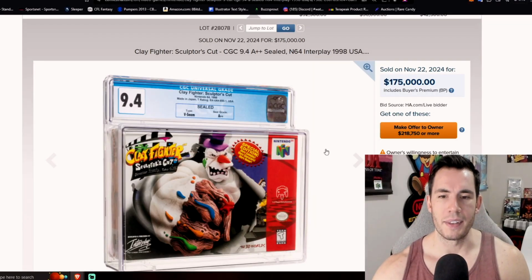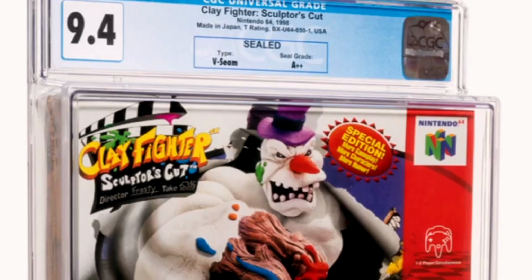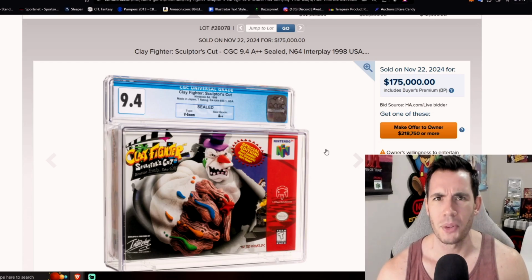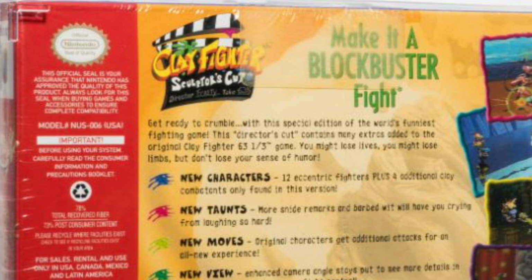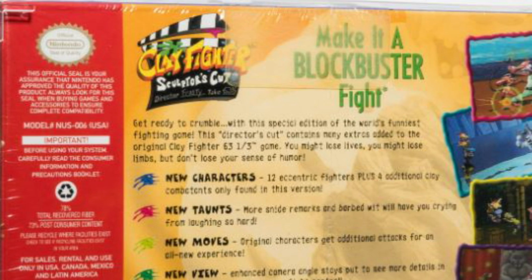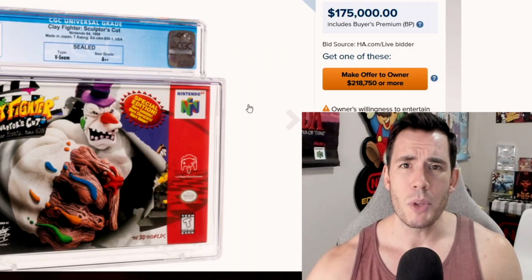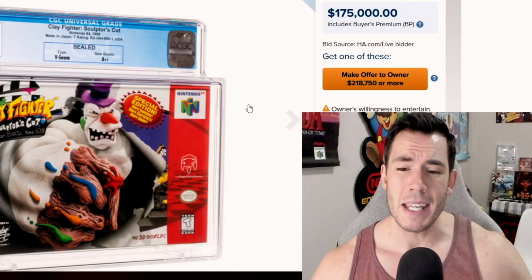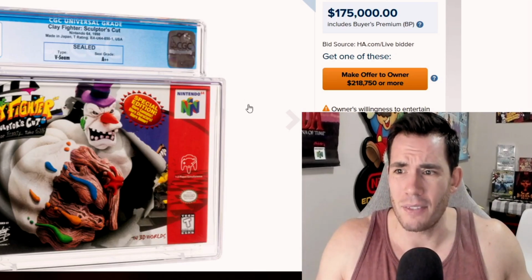So Sculptor's Cut, the single rarest game in the retail North American N64 library, sells in brand new near mint factory sealed state for $175,000. If there's anyone in the world who still doesn't know this, Clayfighter Sculptor's Cut was a Blockbuster rental exclusive, which makes finding the box and manual especially, basically impossible. The game was sent out and immediately gutted by stores for use in rental, and if the box and manual did happen to be rented out with the cartridge, they were very unlikely to ever be returned.